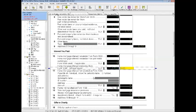So we have that. Line 11, if you bought a house from somebody and you could not get a mortgage, but they said, well, we'll hold the mortgage personally, then that individual would be holding the mortgage and you make the payments to them. You'd have to provide information. The big one is ID number. There's Social Security number, okay?